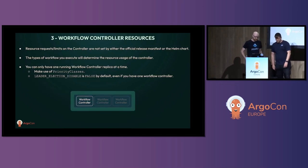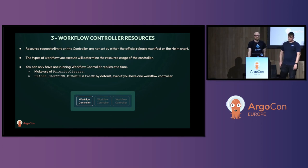So looking at the workflow controller, if you install the controller a sensible way through the Helm chart or through the official release manifest, there's no resource limits or requests set on that controller out of the box. So if you've just installed it and walked away, you're in quite a scary position. You need to go ahead and set some kind of resource requests on that controller.